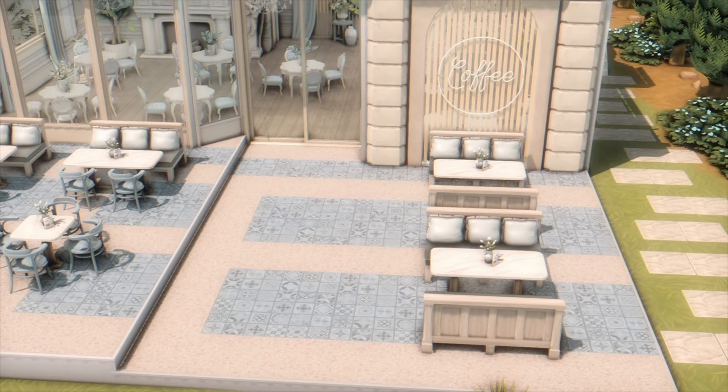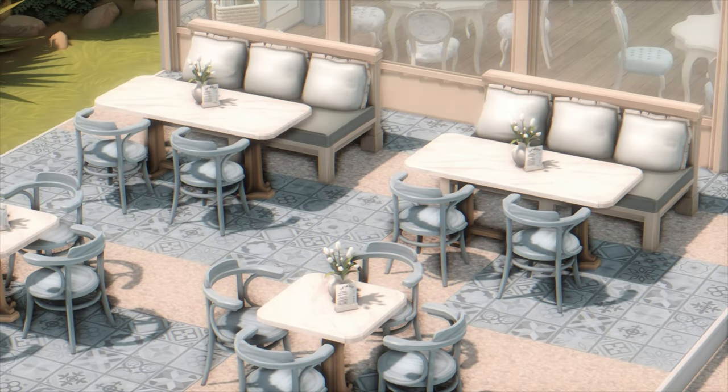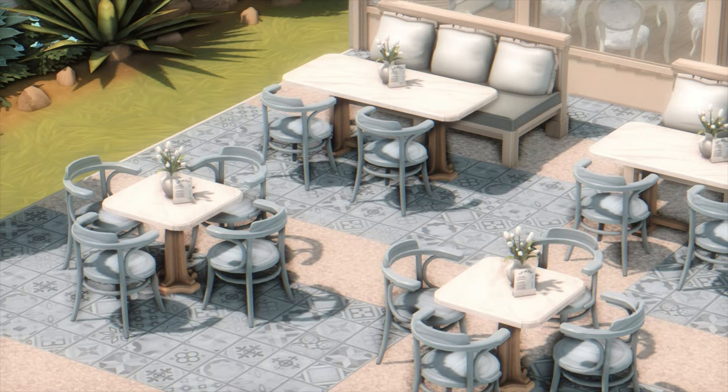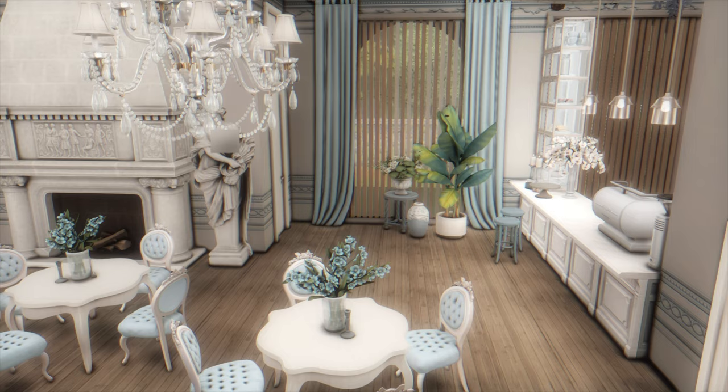Here we have a lot of seating out here, so your Sims can have the option to sit indoors or outdoors. And I love the use of CC furniture. I love the couches here and the chairs as well. And starting with the inside of this cafe, it is absolutely gorgeous.